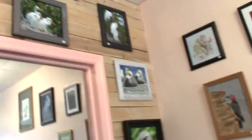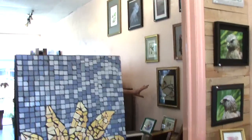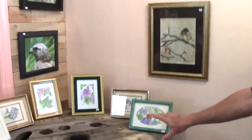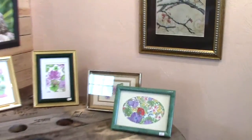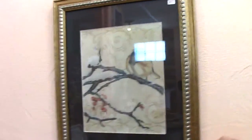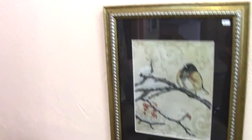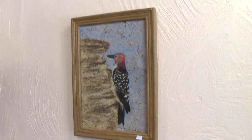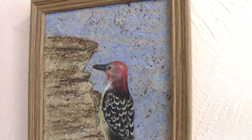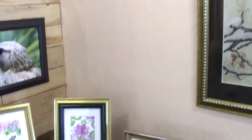So this corner here is one of our new artists, and these are colored pencils. A lot of her work, to me, looks like watercolor, but it's colored pencil, and it's gorgeous. The woodpecker is done on cork, so very unique. Unique style. I love to see pictures and how people put colors together. It's not necessarily my thing, so it's fun to watch how other people do that.